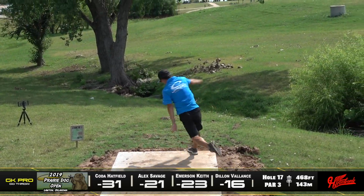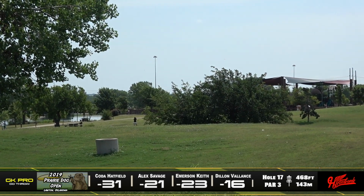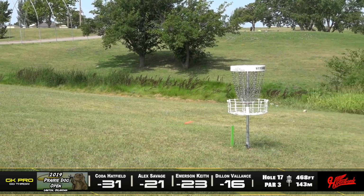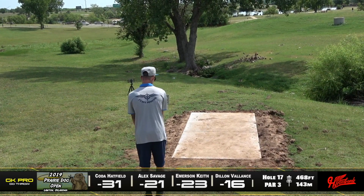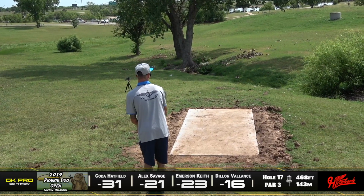Yeah. And Emerson's done the shot really well all rounds. Yeah, he's gotten that one flat, slight bit of turnover, and he is absolutely parked. Oh my gosh, that's the best one we've seen from him. Yeah, you really have to get the height to get all the way up there like that.